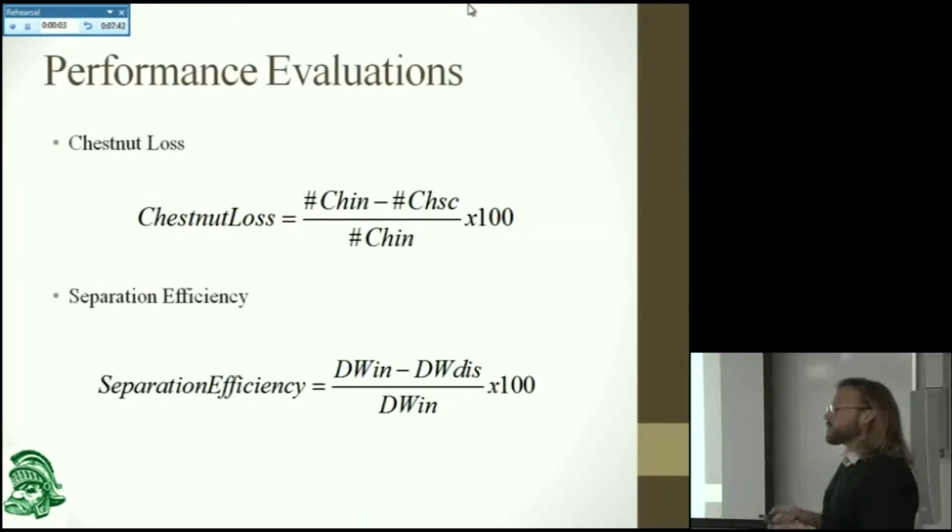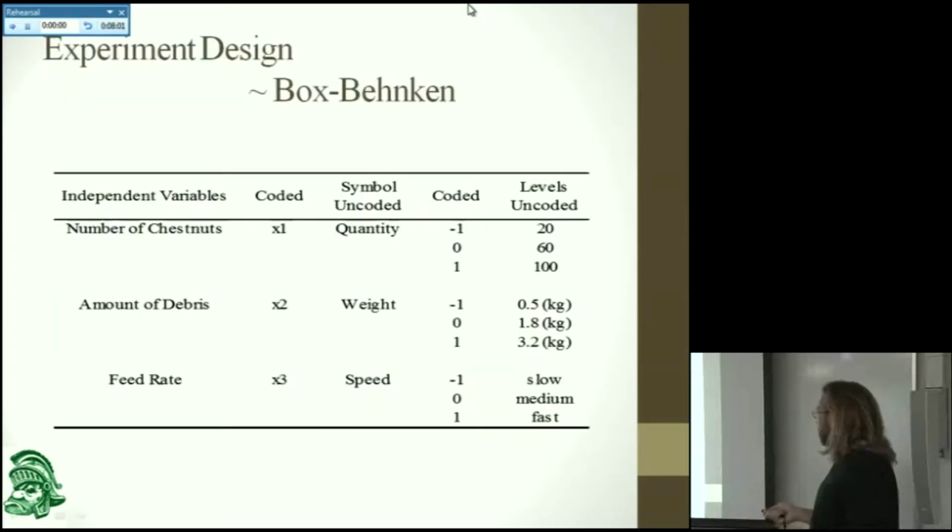The system itself was characterized based on two performance parameters. One was the chestnut loss, which was the amount of chestnuts that went into the system compared to the amount of chestnuts that came out, and then also the separation efficiency. How well did it separate the chestnuts from all of the other stuff?